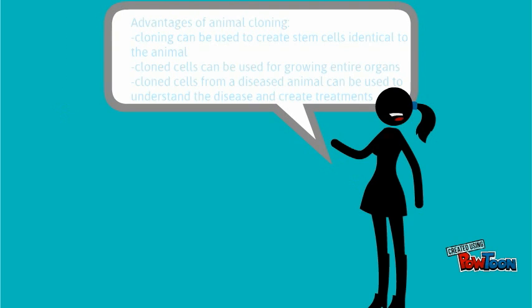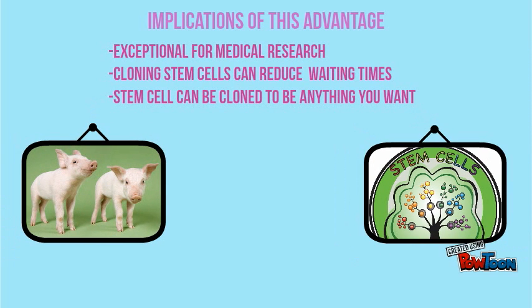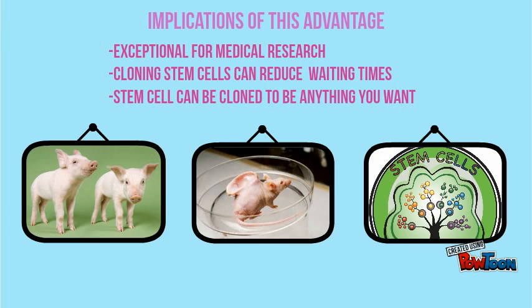Other advantages of animal cloning are that cloning can be used to create stem cells identical to the animal. Clone cells can be used for growing entire organs. And finally, clone cells from a diseased animal can be used to understand the disease and create treatments. The implications of this advantage are exceptional for medical research. Cloning stem cells can reduce waiting times, and stem cells can be cloned to be anything you want.